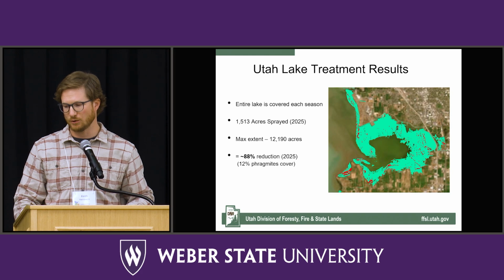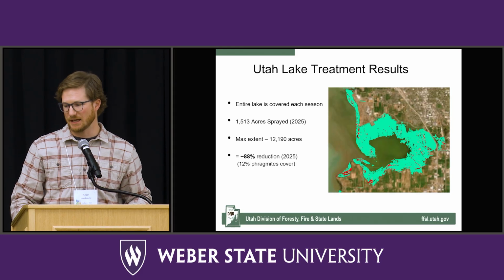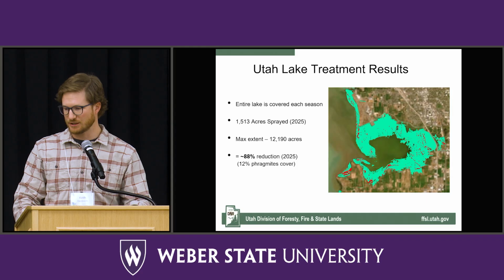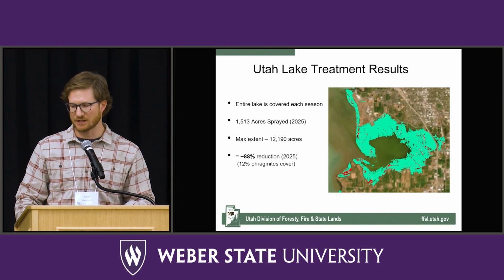We updated our numbers from this season for 2025, and we've reduced Phragmites cover by 88%. So there was over 12,000 acres in its full coverage, and that was around 2010 to 2012. Now we're down to around 1,000 acres.